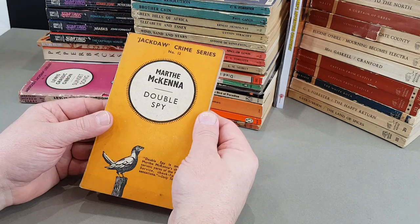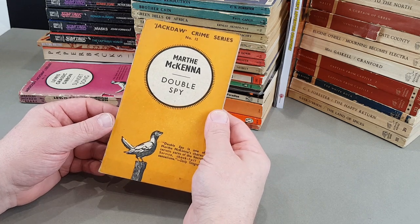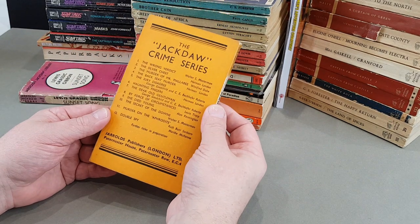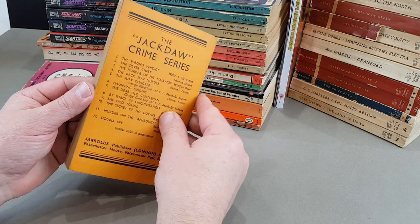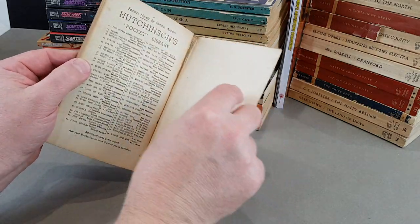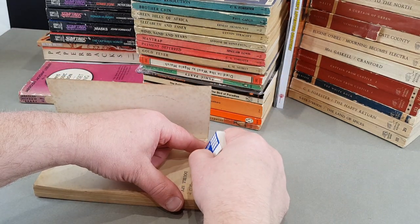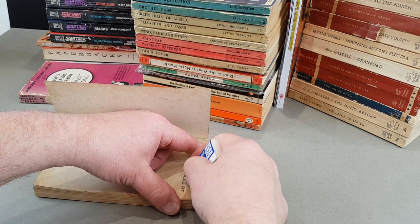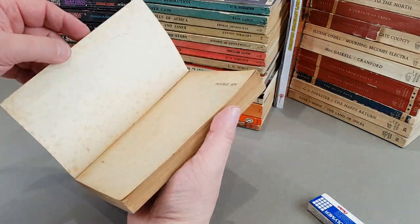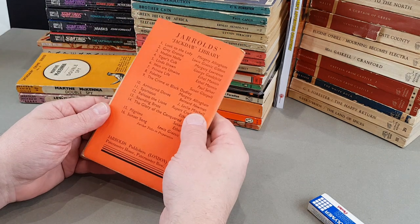So this one here, look, it's a Jackdaw crime book. Their Jackdaw, I mean, they didn't last very long, but their crime books were these sort of mustard orangey covers, weren't they? Look at that, the Jackdaw crime series. That's pretty cool, isn't it? Double Spy, number 12. Yeah, there's Hutchinson. So these Jackdaws were one of the little imprints from Hutchinson, who tried all sorts, didn't they? I think one of their interesting ones is Toucan. I'm not sure if they were Hutchinson related or not, but they're very similar to these Jackdaw ones, and I quite like them. And they were printed in Plymouth, which is where I'm from, but the couple that I've been buying these really old paperbacks off haven't got any Toucan books, unfortunately.